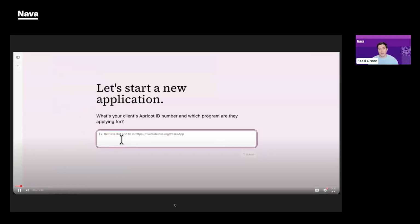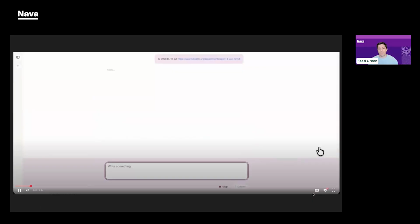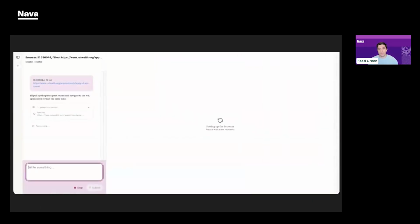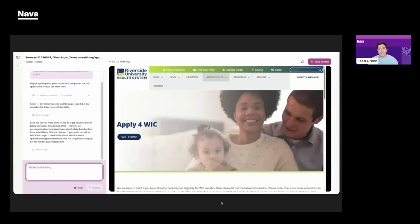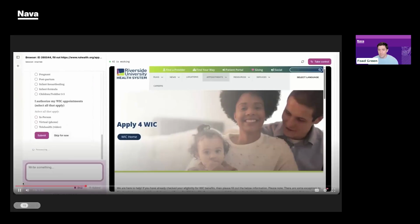The caseworker starts by simply providing Rosa's client ID number and pasting the URL for the WIC application. The AI immediately gets to work. It pulls in Rosa's record from the database while simultaneously setting up the browser to navigate to the application. After the AI finishes scanning, it will start to work on a set of missing info questions that appear on the left. So just pause for a couple seconds, we'll show that appear.